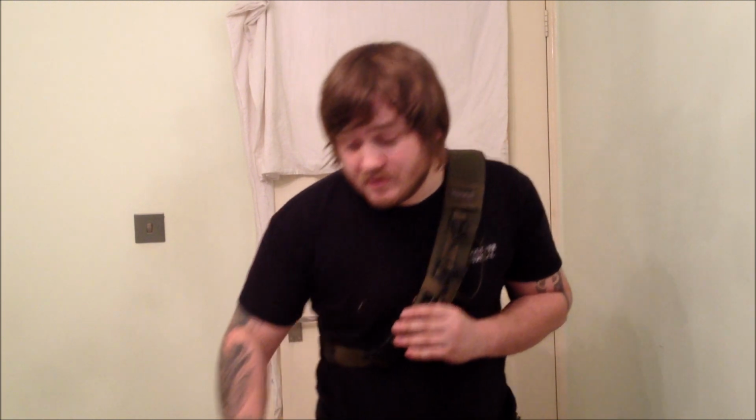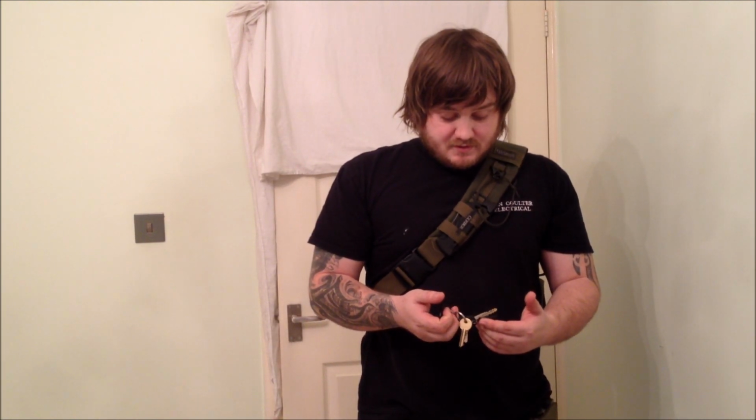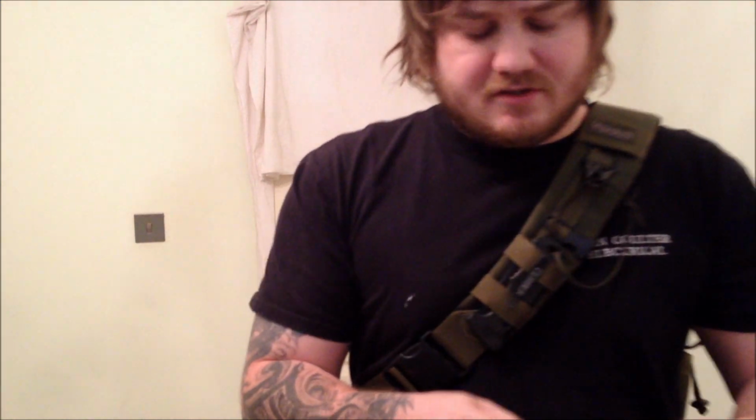It's not really geared at my trade or anything like that, because obviously I've got all my tools separate for that. So it's probably quite similar to other people's EDC. I don't know. But yeah, maybe some bits I'll get to my trade slightly.